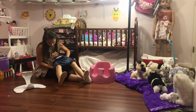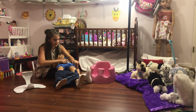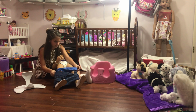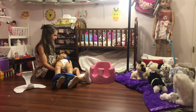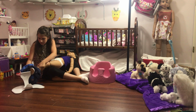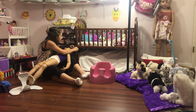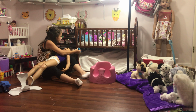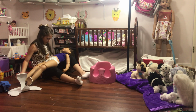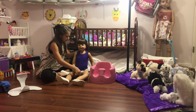Hold on, stop pulling. Or I should say stop moving, I'm the one pulling. Okay, so I've also taken her bloomers off. Well, haven't gotten them over her feet yet. There we go. Okay, now her bow. Okie dokie. And then once she's sitting down, I'll get her shoes off.